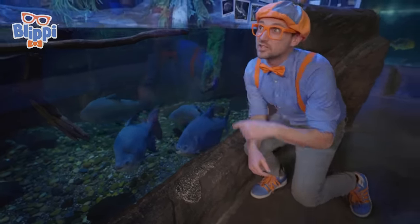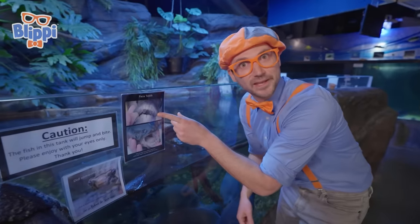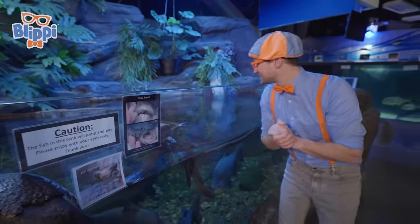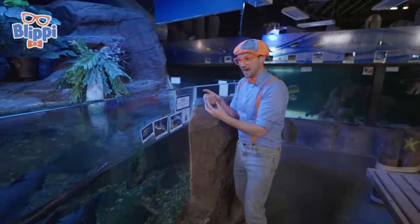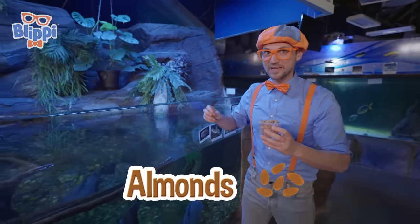Whoa! And actually, let me show you something right up here. It's really cool. Yeah, here's the teeth. Do you see this? Yeah, they kind of look like human teeth that they have, huh? Whoa! And I have a big treat for us. Yeah, these pakus, I bet, are very hungry, and we have a nice yummy snack for them. Yeah, these are almonds. Watch out, they might splash.